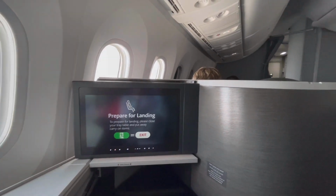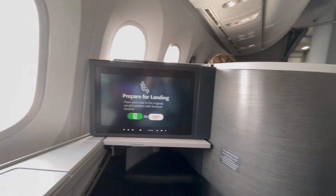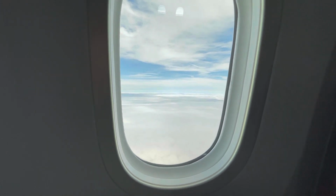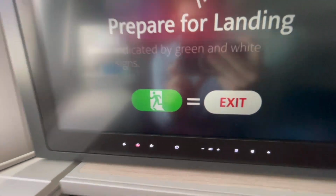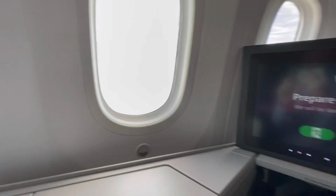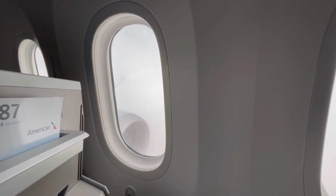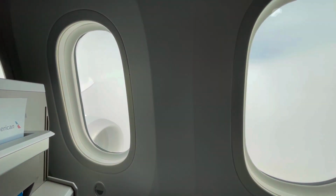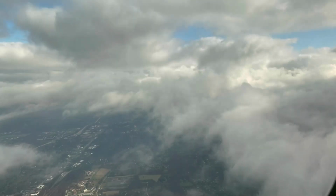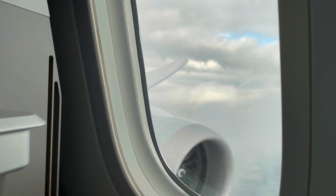To prepare for landing, please close your tray table and put away carry-on items. Place your seat in the original upright position with footrest stowed. Familiarize yourself again with the location of your closest exit, indicated by green and white signs. We will now collect any items you wish to discard. We will be landing soon. We'll be landing today in Philly to the east on runway 9 right.